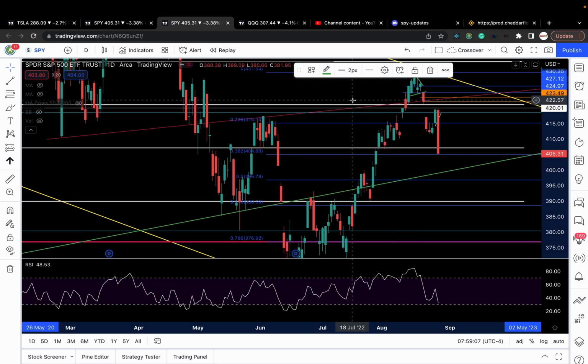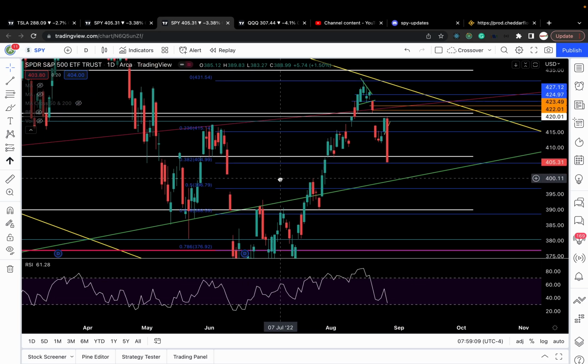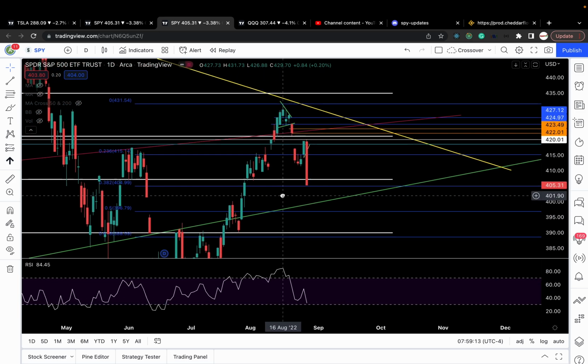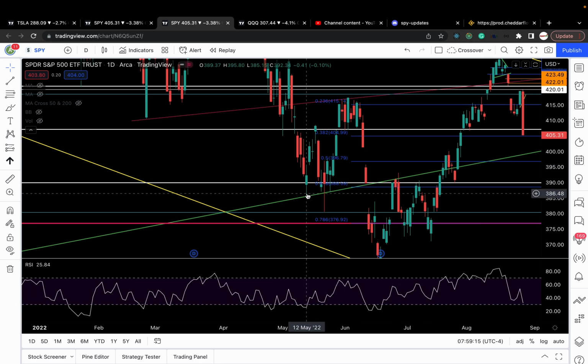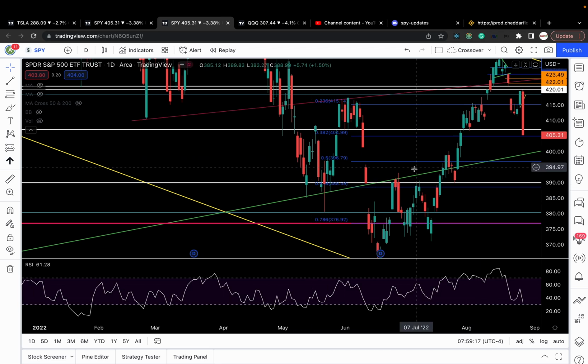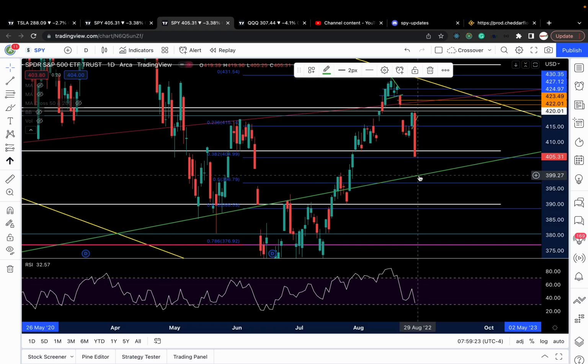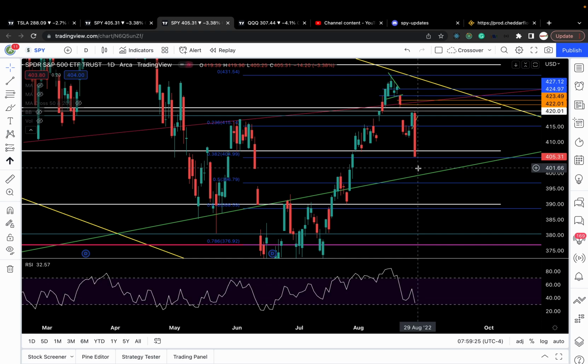All right, this is my multi-year trend line, that traces all the way back to June 2020. Okay, and we had multiple tests of this level as support and resistance, and it may test again at 399.6. And if that level fails, very, very bearish. Okay, next support I would have is around 396.